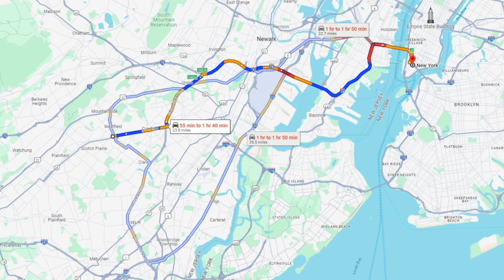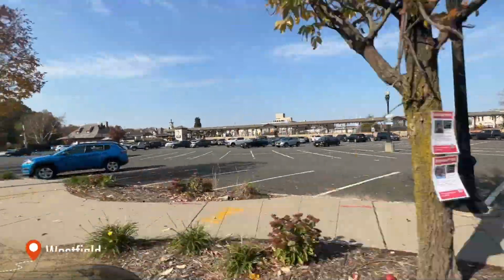And we do have a few buses as well that go to New York. It's going to be the main form of transportation, because if you're going to drive, there are a few highways, but it's going to take you about an hour and a half to get there. So if you do live here and commute to New York, this is going to be your main form of getting there.